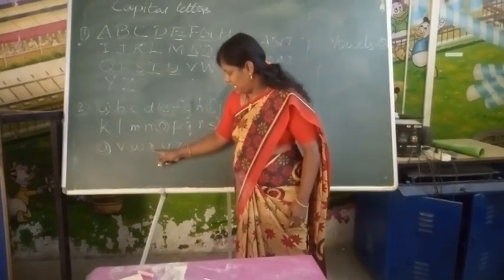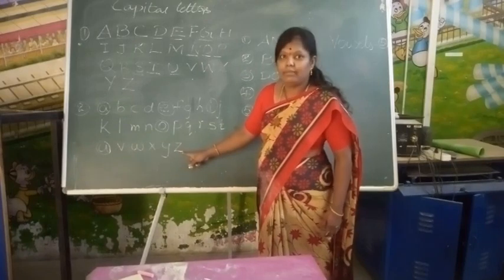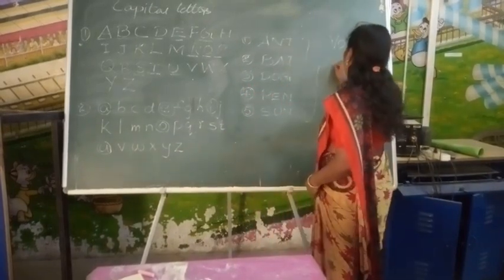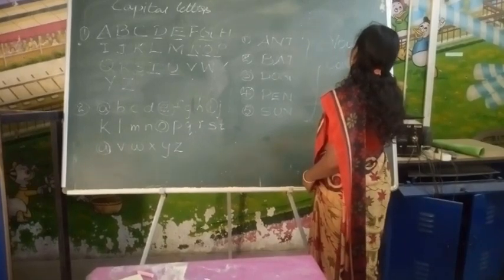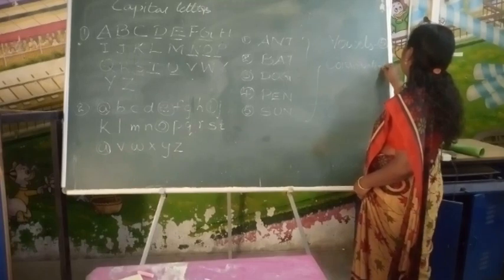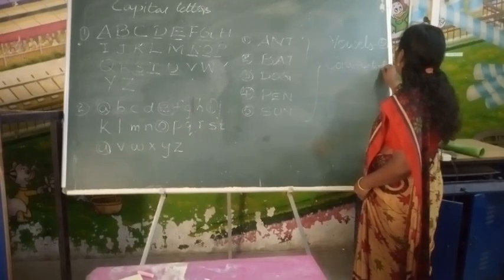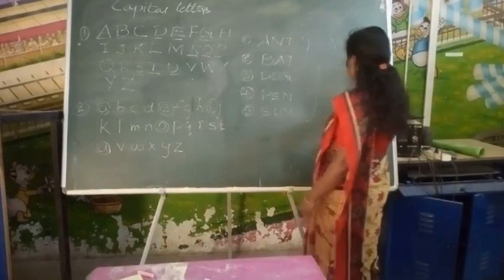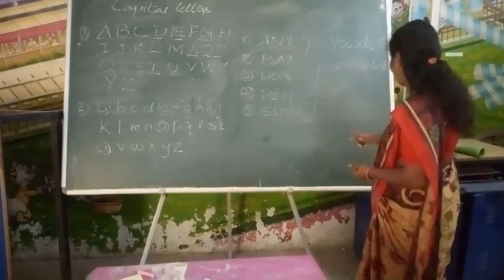How many consonants are there? 21 consonants. How many vowels are there? 5 vowels. Yes?